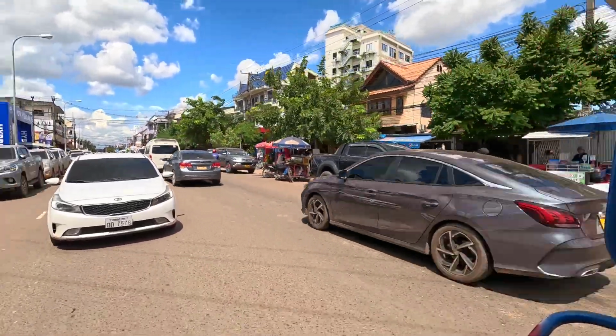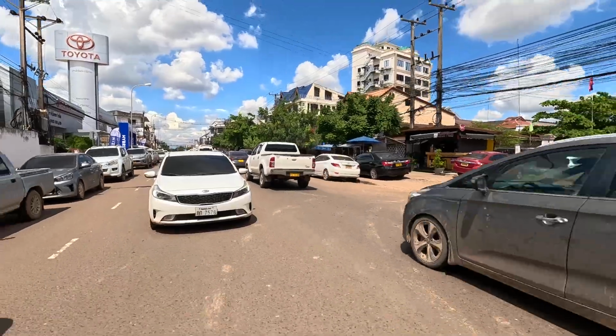Some scenes from the back of my tuk-tuk and front.